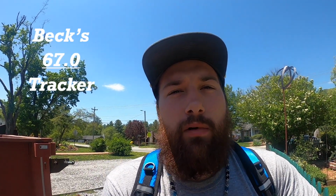Today's hike is going to be a hike that can take you up to Water Rock Knob and onto the Blue Ridge Parkway. It should be open. I haven't really checked, but I'm assuming it is. And it's in Sylva, North Carolina. The hike itself is around 7 miles round trip.